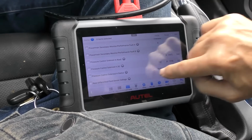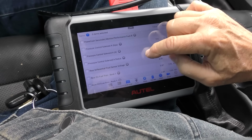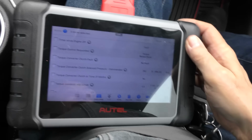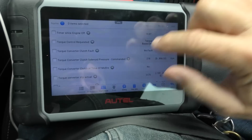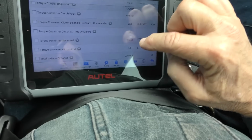Now, here's a bunch of pressure control solenoid information on the transmission that I'm going to watch while he drives the vehicle. Watch the torque converter, deceleration fuel shut off. That's how these things get good gas mileage. They are all controlled by computers. No faults in the torque converter clutch, giving you the solenoid pressure. See the torque converter slip actual while you're driving.